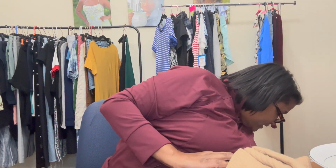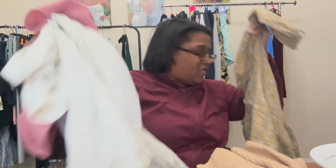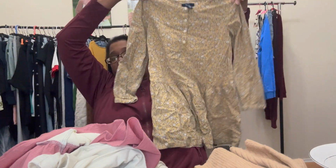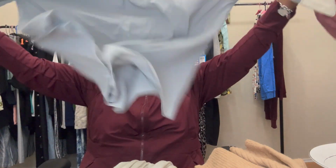And for some reason, I like ASOS. This one is Gap Kids Factory, and it is a little dress. And for our kids, we have $2 shows that have brands like Gap Kids, Matilda Jane, the higher end brands, Boden. And then we have our dollar shows that are going to have the Cat and Jack, Gymboree, Carter's, the lower end brands.